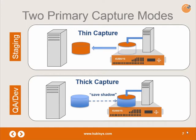And that's really designed for that agile DevOps approach, where you can quickly spin up an environment, apply a patch, do an upgrade, and then you simply delete the environment. No need to maintain it. You can spin it up again.